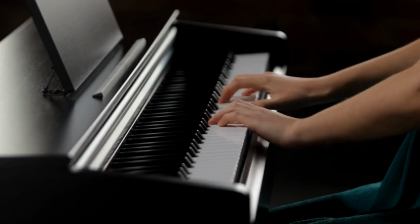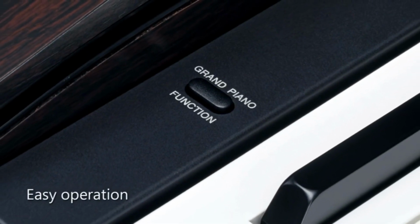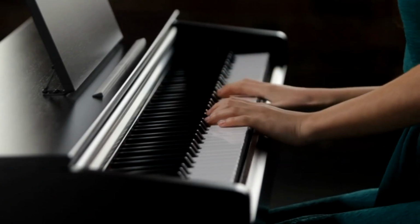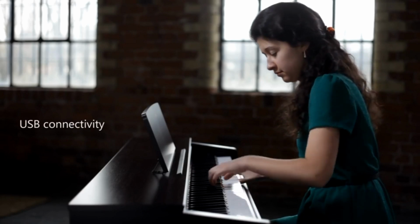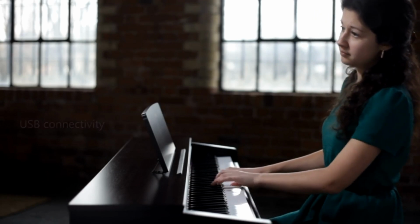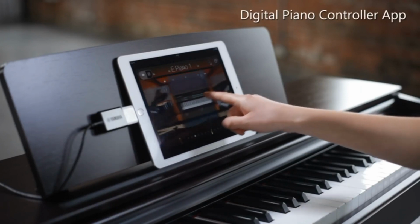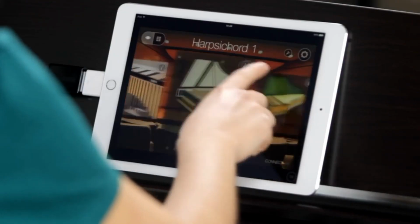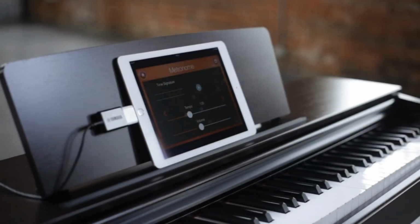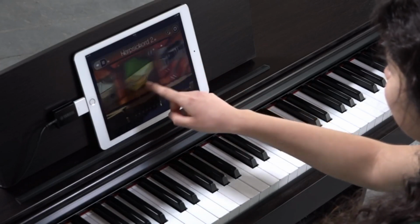The YDP-103 features a function button, which is used together with the piano keys to access all the features of the instrument. You can connect the YDP-103 via USB to a computer or to an iPad, iPhone or iPod Touch, where a variety of apps are available, including Digital Piano Controller, which gives you easy access to the YDP-103's various features. You can select voices, control the metronome, reverb, and many other functions. The app will also store your favourite settings and recordings.